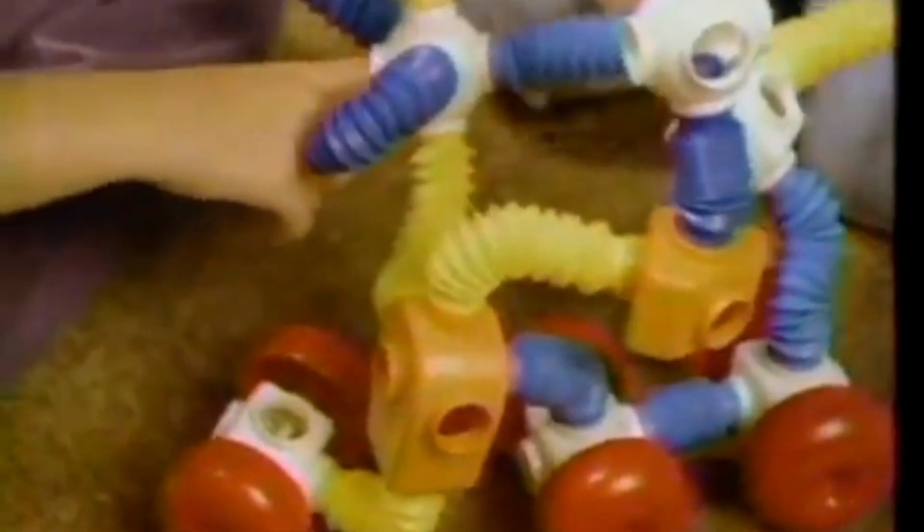Popoids were a building set, sort of like big Legos. They consisted of accordion-shaped tubes, kind of like the bendy area of a bendy straw, that could be attached together with special connectors. You could build a ton of different things.